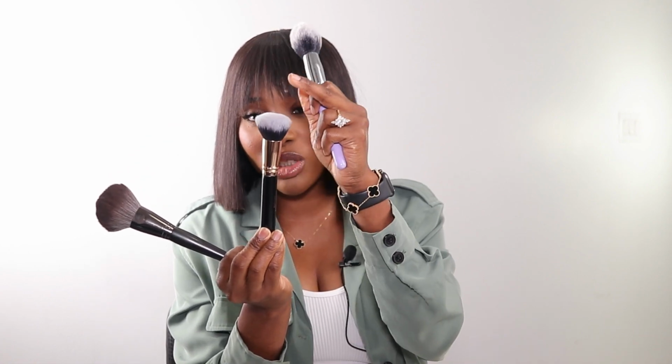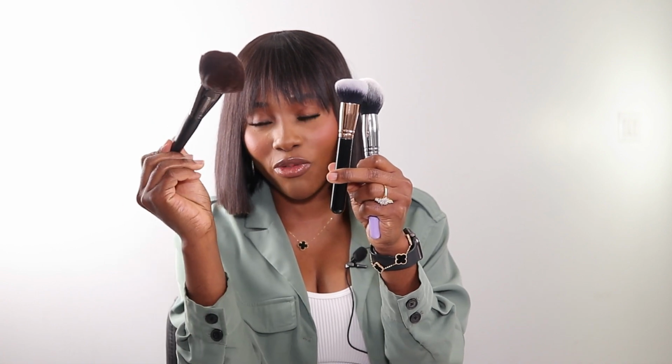And again, you also want to remember that you don't want to use anything like this. It will just pack on that product. For powders, you just want to spread that product everywhere, evenly and as fast as you can. So this is the extra one. You don't need it, but yes, extra one.